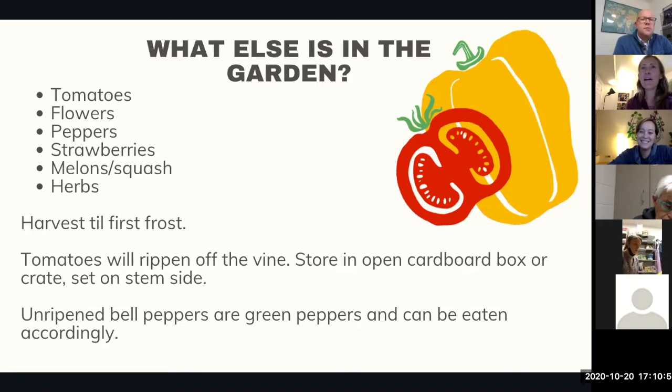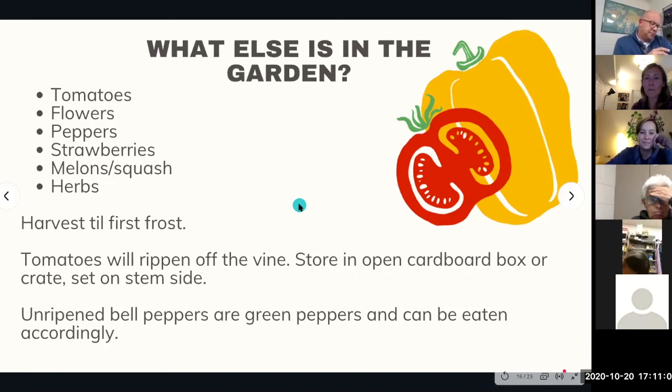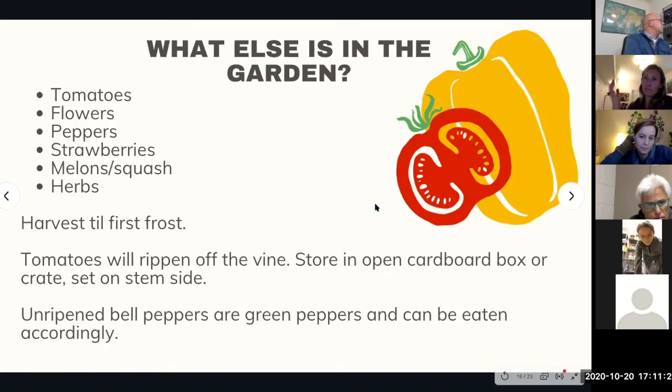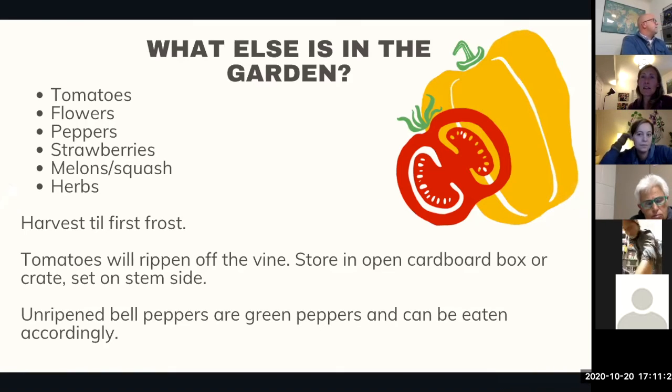But that's another fun thing that you can do with students. Take the tomatoes into the classroom, put them in a window on a piece of cardboard or something, and let them watch those tomatoes ripen off the vine. They can see if they think they're better, the same, or not as good as the ones fresh off the vine. Your melons will not continue to ripen off the vine, nor will squash. So those are either going to be ripe, or you might feed them to a class pet or something like that.